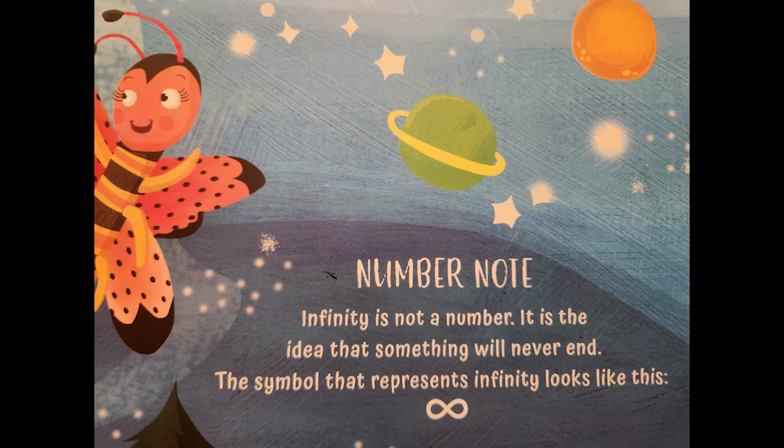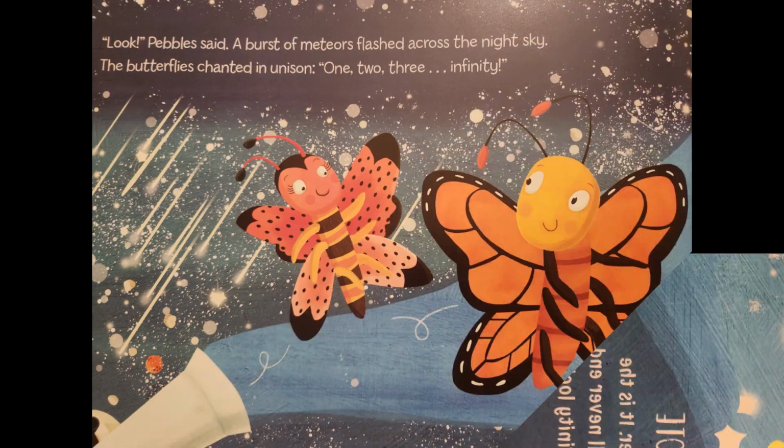Look, infinity is not a number. It is the idea that something will never end. The symbol that represents infinity looks like this. What's that look like? Infinity. Yeah, it's infinity, but it kind of looks like a sideways 8. It kind of looks like a superhero mask, right, from Superman. Oh, yeah, it does look like a superhero mask.